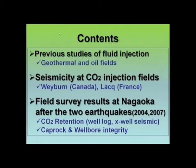Today's talk consists of 3 parts. The first one is I would like to give a simple review on previous studies of fluid injection, because I think CCS has many similar issues as the geothermal and oil fields. The second part is seismicity observations at the CO2 injection field, like Weyburn or Lacq in France.